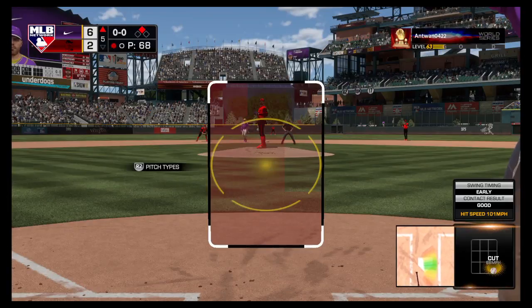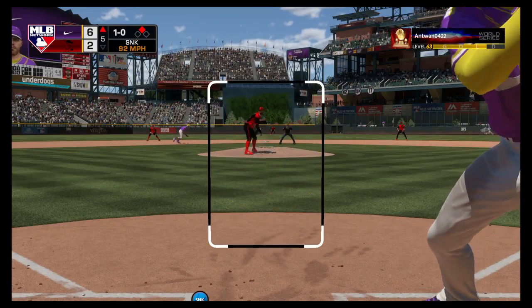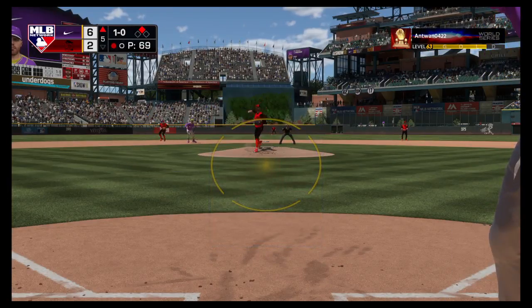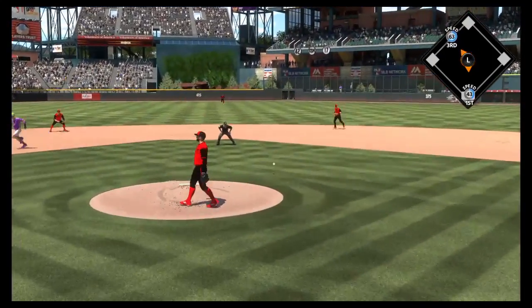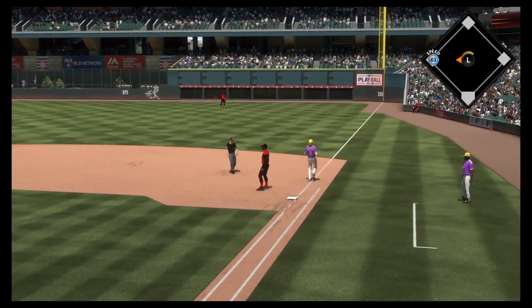Here's the first baseman, Freddie Freeman. He's bounced out and flown out in his first 2 plate appearances. And that misses for ball 1. Here's a little chopper up the middle. Over to McCovey, 2 down.